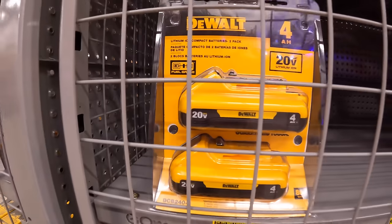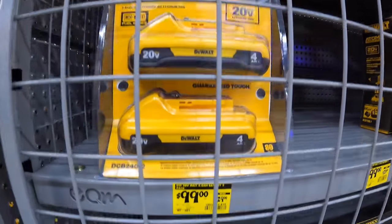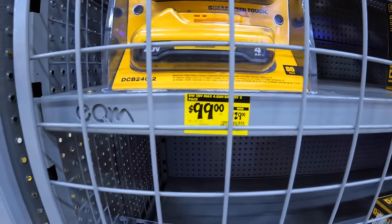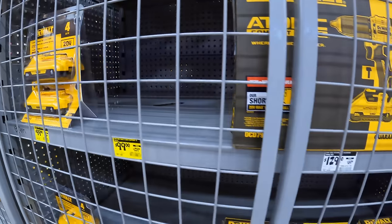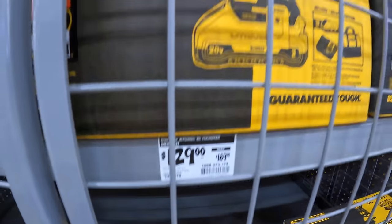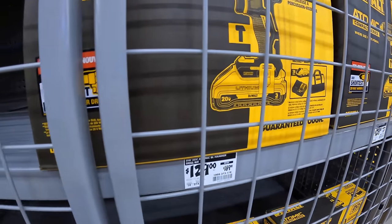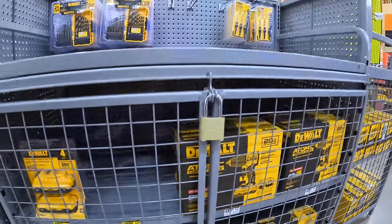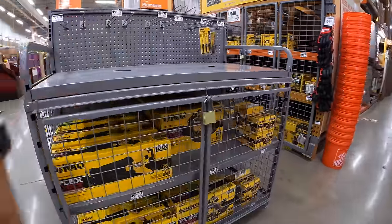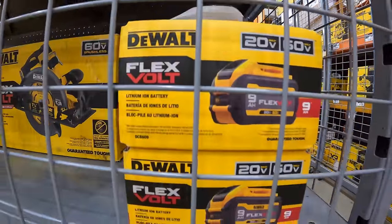$99 for two 4-amp-hour batteries with 21700 cells. Was $129. They do have the Atomic Compact Series hammer drill for $129, was $189, as a kit. The 3 amp-hour battery, charger and a bag. $179 for a 9 amp hour FlexVolt battery.